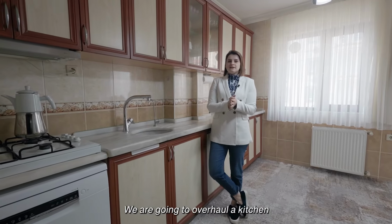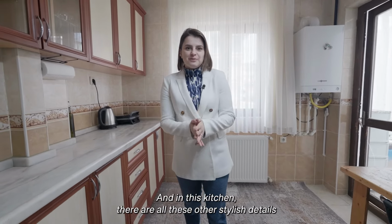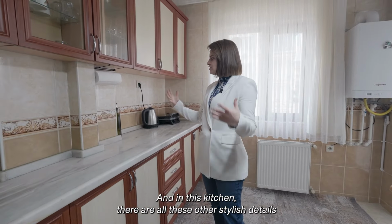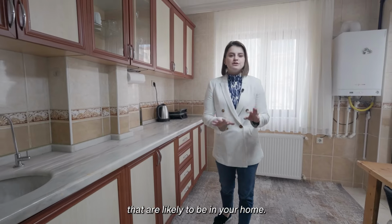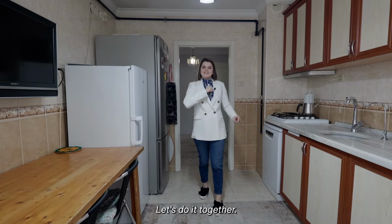We are going to overhaul a kitchen that is almost 20 years old. And in this kitchen, there are all these unstylish details that are likely to be in your home. All of these with AGT, we will make it decorative beautifully. Let's do it together.